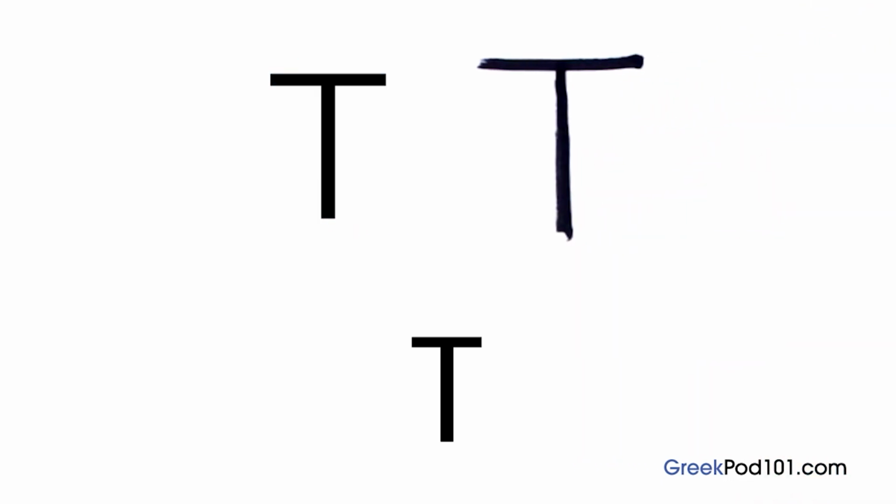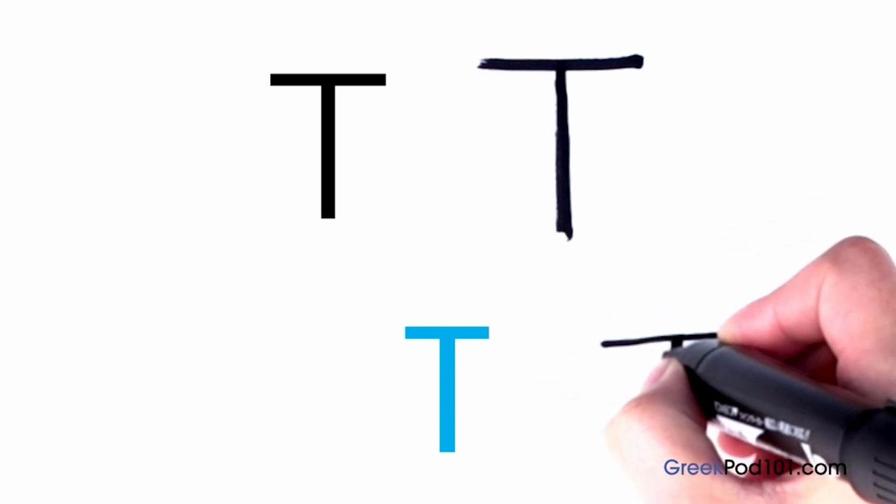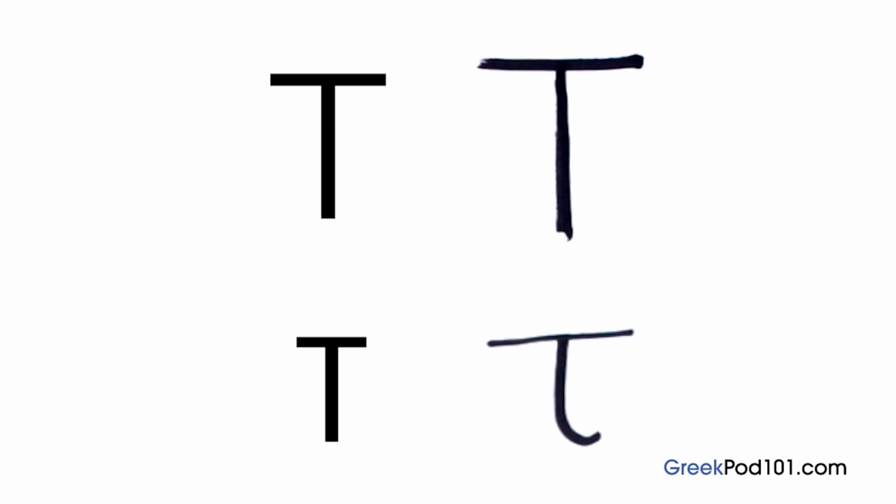Taf. And this is what the lowercase taf looks like when it's printed. I think it's easier than the lowercase t in English since it's just an uppercase t but smaller. When it is handwritten, the shape looks a little different, like this. Taf. Let's do it again.